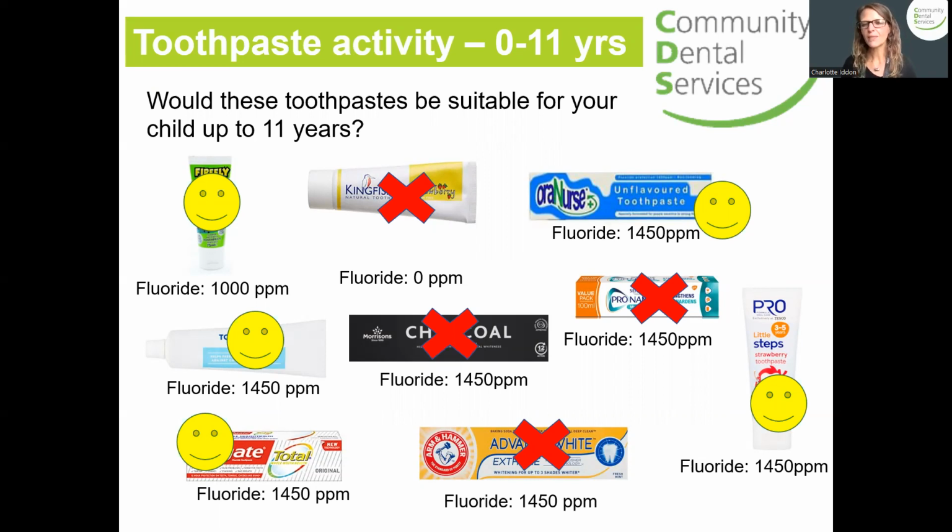From about the age of 6, if a dentist recommends it, or your child has sensitivity, not tooth pain from anything else, but sensitivity from something like hot and cold, then they might have something like the children's version of the Pronamel, and that might help with that. But otherwise, it would be on a recommendation from a dentist, and probably not until they've got all their adult teeth. The ones that have smiley faces are pretty obvious.